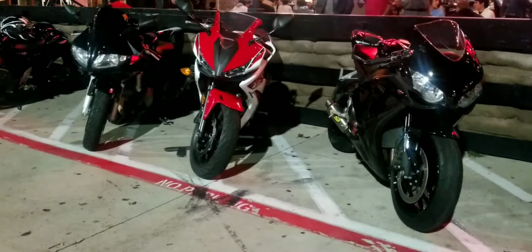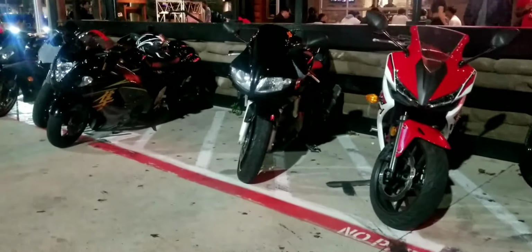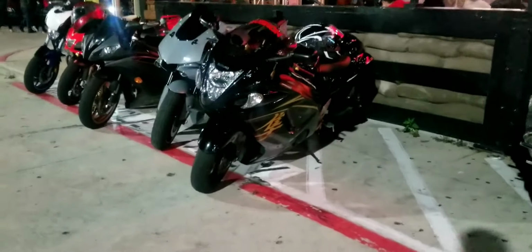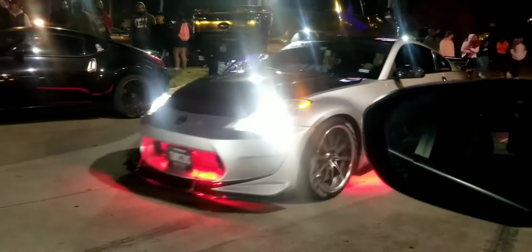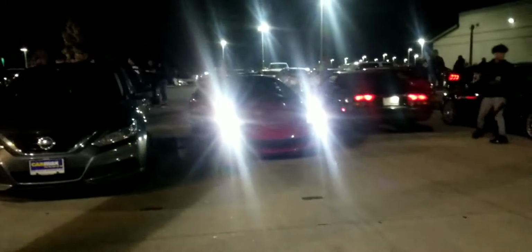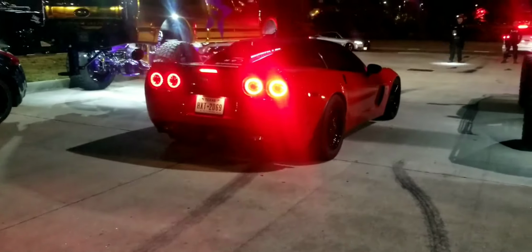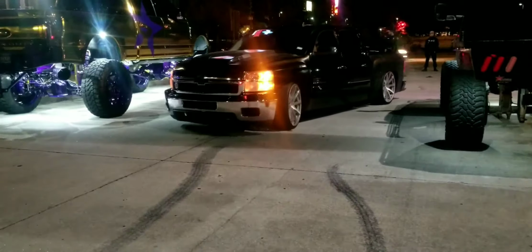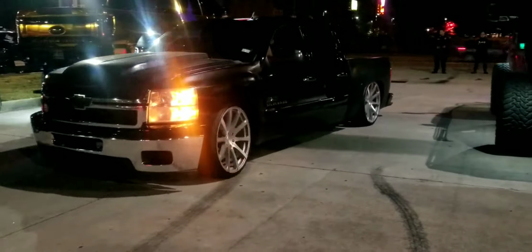Of course we got the bikes. You got choice. You got choice. Which one you like? Nice little 350. Vet thing. Chopping real hard.